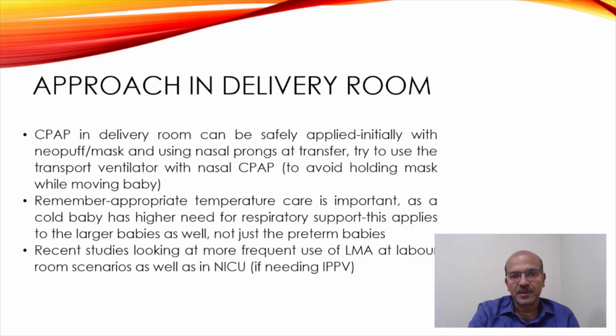CPAP in the delivery room can be safely applied if the baby has a reasonable respiratory effort and is just having distress or difficulty with oxygenation. You start with CPAP, and you can use the NeoPuff with a mask, and you can switch to the nasal prongs at transfer. Try to use a transport ventilator with a nasal CPAP.